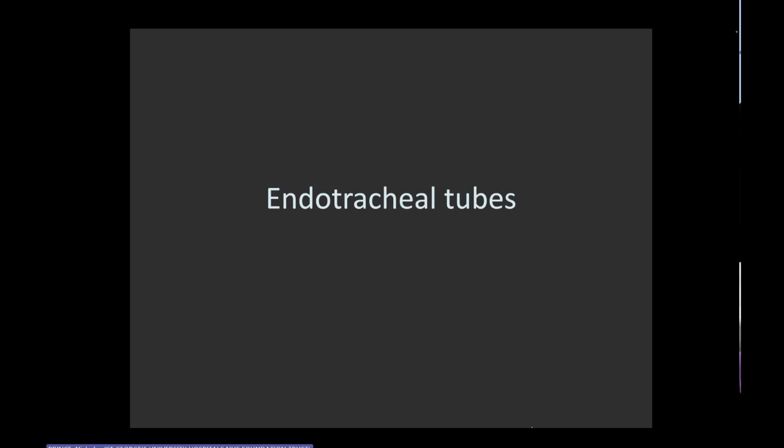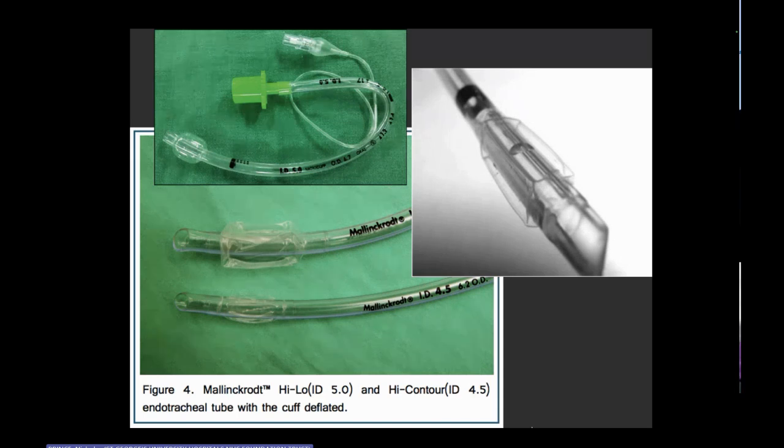Briefly, just a couple of things to touch on, and then we'll stop for questions. As I said, everyone these days really should be getting cuffed tubes for any reason, I would say. Even the units that didn't used to like cuffed tubes these days pretty much use them as a rule. And in part, that's because technology's moved on.